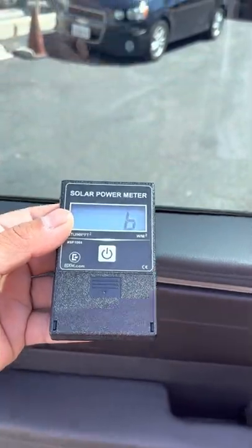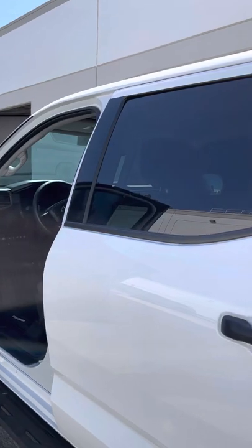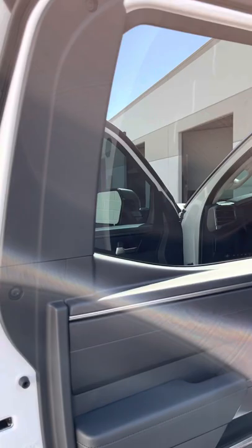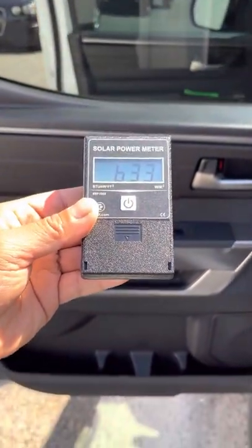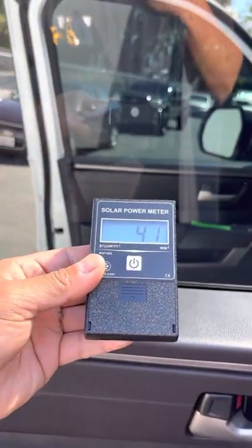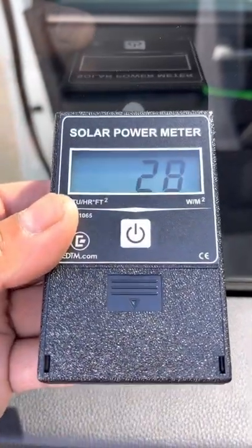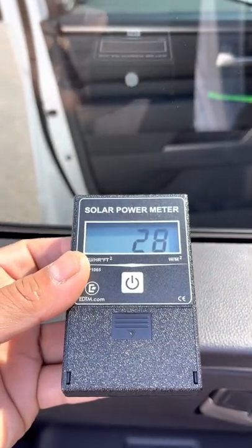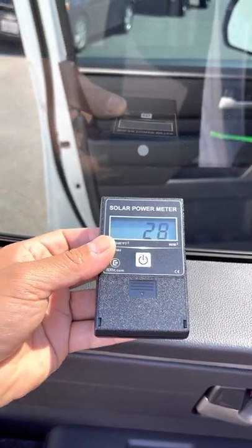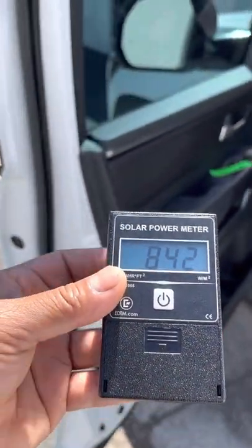Okay. Now I'm gonna show you guys this back window because this is the factory stuff. This is how the glass is actually made. So there's no tint on it. I'm gonna do the same thing. As you can see, there's still a lot of heat coming in here compared to the Wincos film.